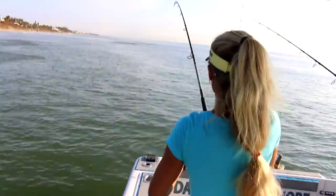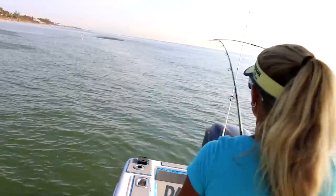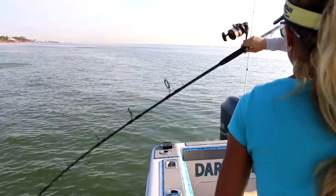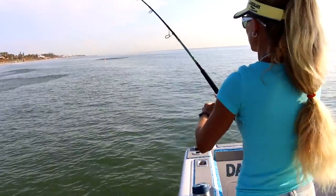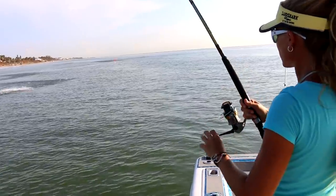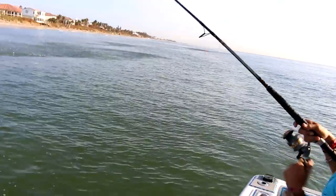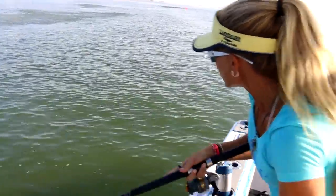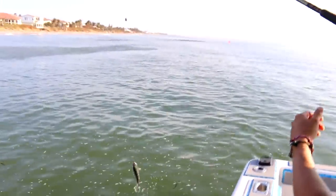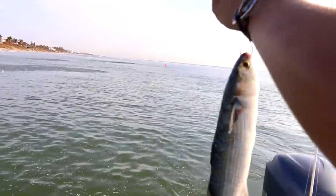Oh, slapped in the stomach. Tarpon would have jumped already. I think it's a shark. Yeah. Shark. I don't know. He's not jumping. Oh, did I lose him? Yes, he popped. I still got him. Well, he's got teeth marks in him.